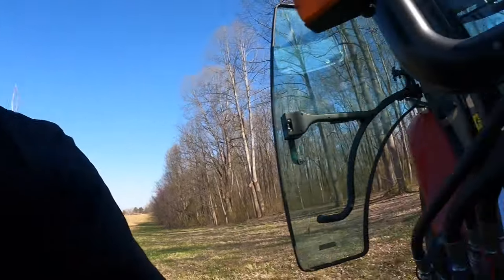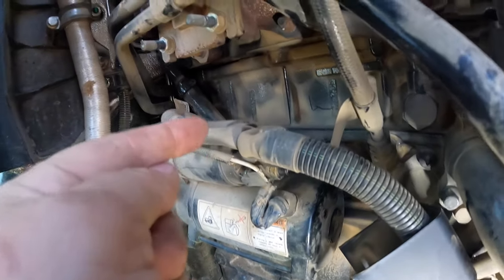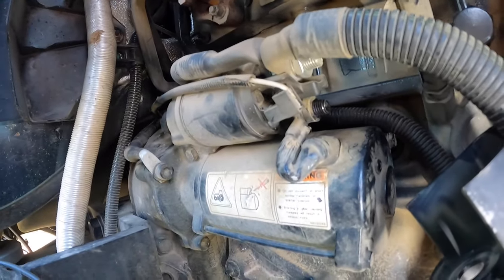Up top, that's the main input from the 12 volts from the battery, and that lower white wire right there is the initiation of the solenoid. It shoves out the spindle with the gears on it so it can engage with the flywheel, and the 12 volts that's coming in kicks that starter over.